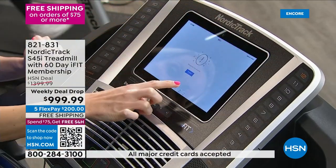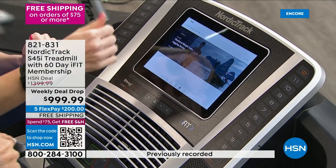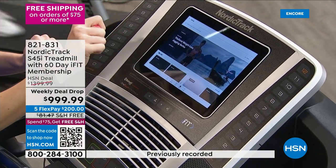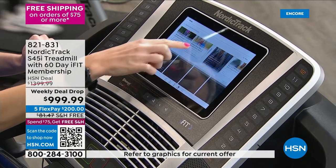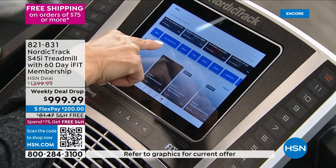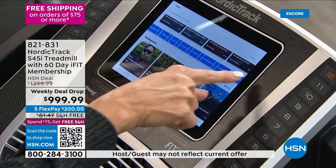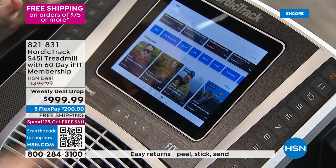Yes, and the other thing to know is that this is not just treadmill workouts that you get access to with iFit. There are so many other kinds of workouts. We've got some challenges here and our training. Oh, look at this part too. You can do less than 20 minutes. You can choose what kind of experience you want to have, from the savannas to the mountains to the beach to the city. What are you feeling? Where do you want to go?